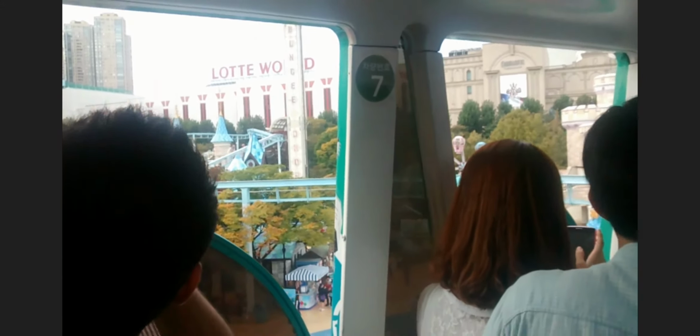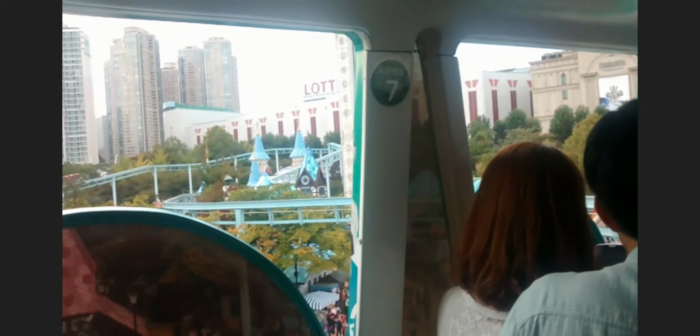You should take this monorail when you are going to Lotte World. Now we are moving towards the outdoor section, that is the Magic Island. Look at the outdoor section. It is also amazing. See, you can see all the activities that are happening, all the restaurants.